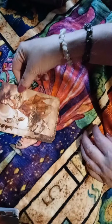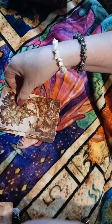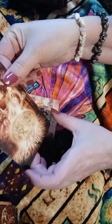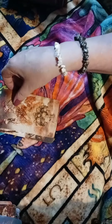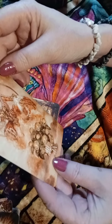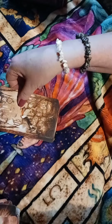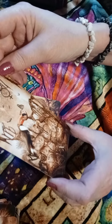And here's the Six of Pentacles, and the Seven of Pentacles, and the Eight of Pentacles. Nine of Pentacles. And again, here comes that kind of magic realism, is how I would describe the imagery in it. I just love it. I think I've said that enough.